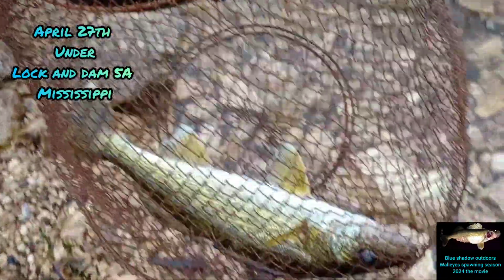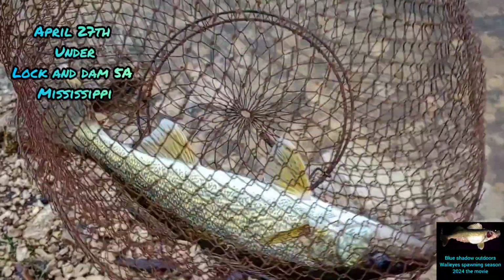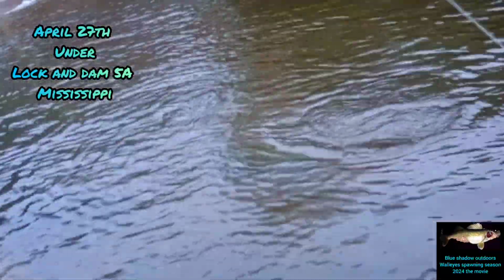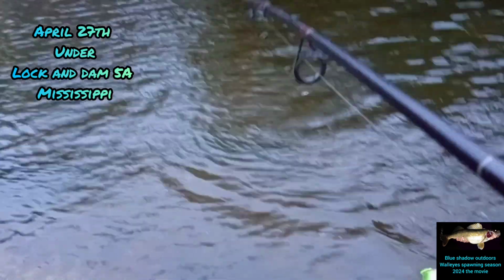Let's see if we can get some more. It is like 7 o'clock now, right after 7 o'clock. Sure, I already know what this is. Oh, it's just a white bass. I thought it was a smallmouth.